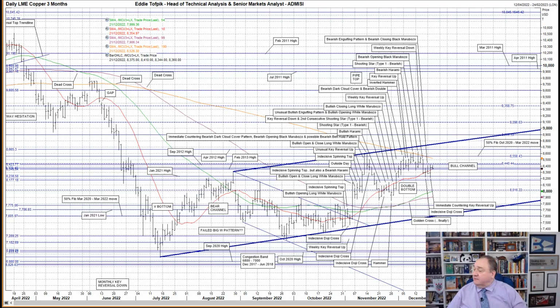I'll start with LME 3-month copper. An immediate countering key reversal up yesterday, offsetting the previous session's combined bearish engulfing pattern and bearish closing black Marubozu. This time, the market penetrated a combination of the February 2012 high at 83.50 and the lesser Fibonacci line at 83.70, closing just over both. Prices went as high as the September 2012 high at 84.24 before pulling back.